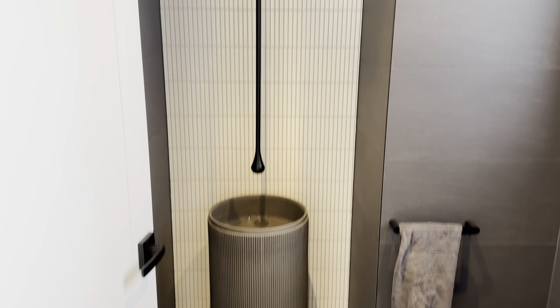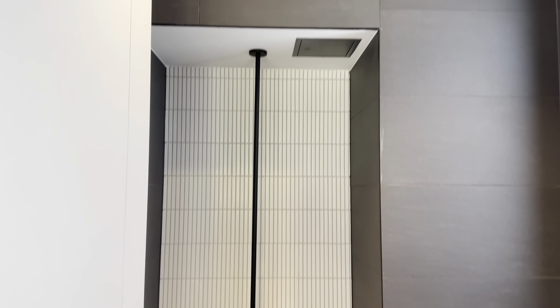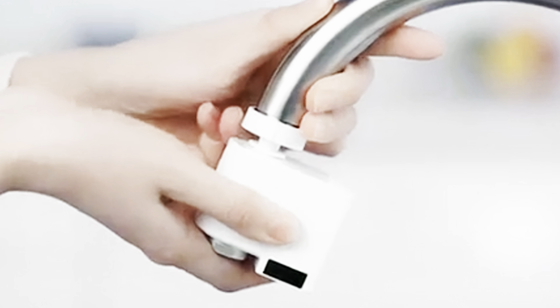You can ask the plumber to run water from the ceiling during a house renovation. If you cannot change the plumbing, you can upgrade the existing tap by adding a smart gadget on top. There are solutions for voice control water in the shower as well. I'll do another video to explain the details.